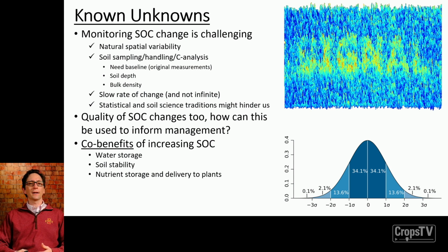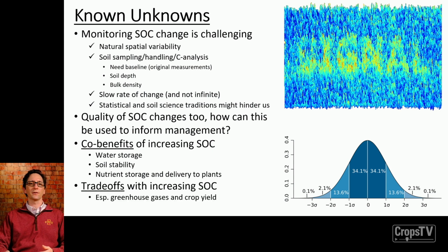We also need to be cognizant of co-benefits of increasing soil organic carbon. So these are other benefits that kind of come along for the ride, like increasing water storage that I just showed you with the prairie strips, the stability of soils, the nutrient storage and delivery to plants. Those are things that we need to be cognizant of, maybe even measuring on certain sites. And then on the flip side of that, we need to be thinking about trade-offs, especially with increasing soil organic carbon.